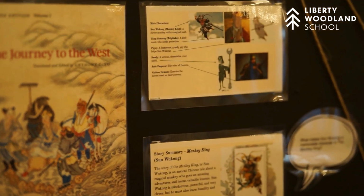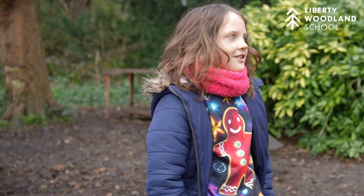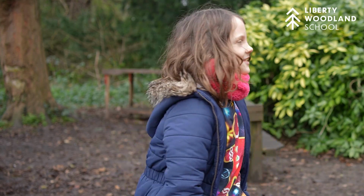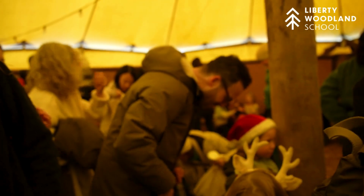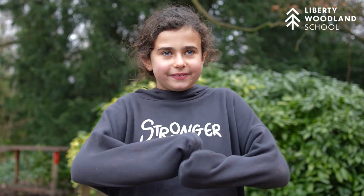We've learned what they like to eat and what they wear and their religions. And at the winter exhibition we're going to be making and selling mooncakes, which are a traditional treat.